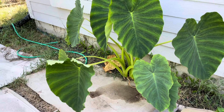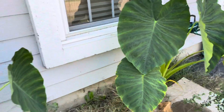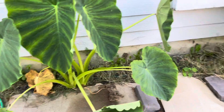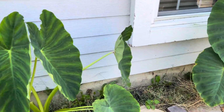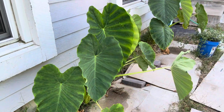And I think I'm gonna leave them until it gets near a frost. And then, you know, cut them down to the ground, dig up the bulb, and try again next year, because they really like it here. I had no idea I could do this with these. I didn't know elephant ears would like it here. Beautiful though.